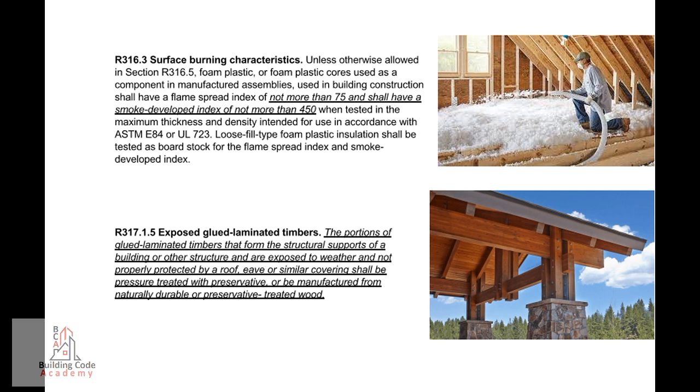R316.3 Surface burning characteristics. Unless otherwise allowed in Section R316.5, foam plastic or foam plastic cores used as a component in manufactured assemblies used in building construction shall have a flame spread index of not more than 75 and shall have a smoke developed index of not more than 450 when tested in the maximum thickness and density intended for use in accordance with ASTM E84 or UL 723. Loose fill-type foam plastic insulation shall be tested as board stock for the flame spread index and smoke developed index.